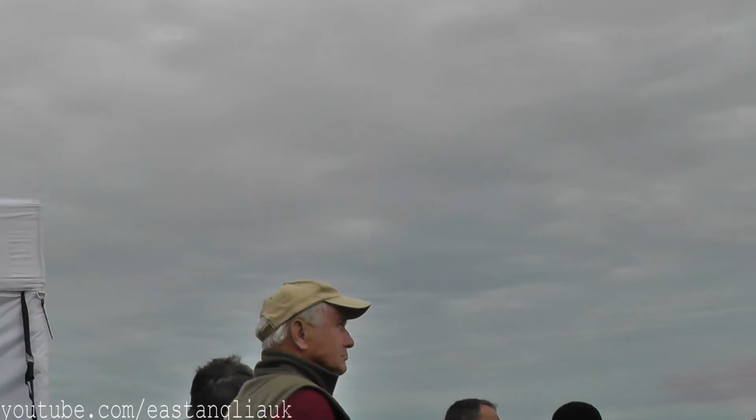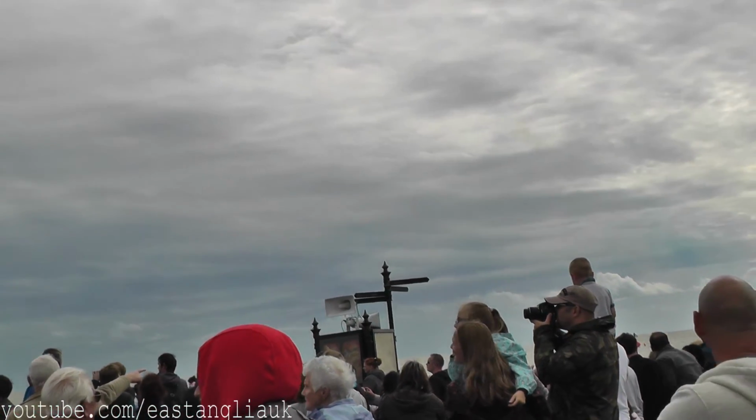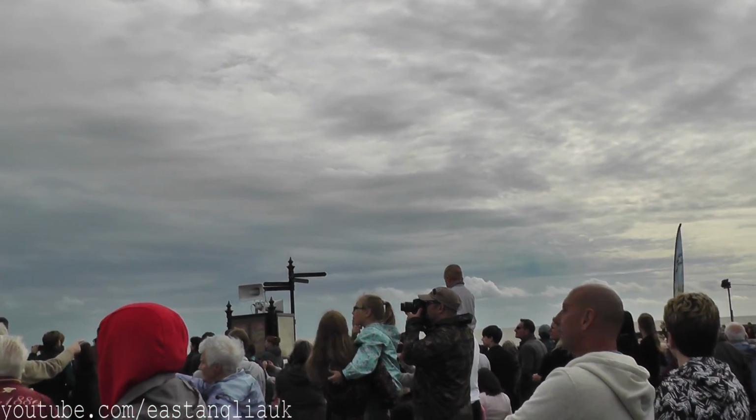Red 7, he's chased down by Red 9. Well, these 4 aircraft now descend to just 100 feet above the sea. Their closing speed now is 800 miles an hour. Get your cameras ready for the amazing Jippo Pass.